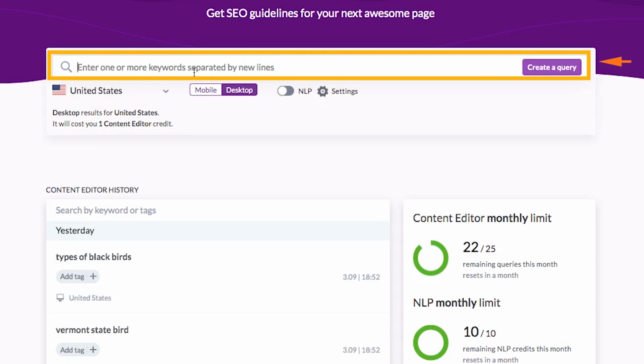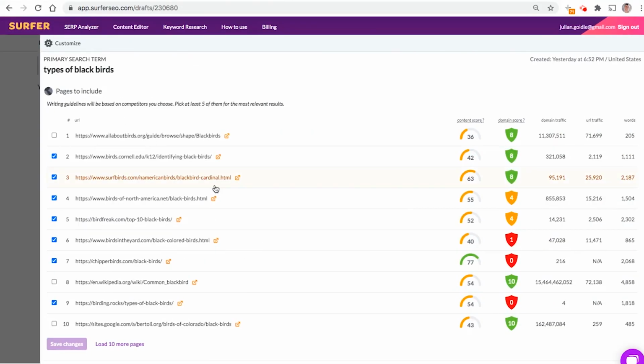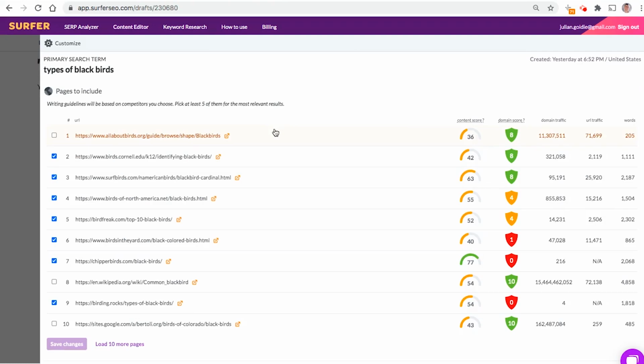So you simply type in your keyword here. So, moving on to our CBD example from before, you can type that in, create a query here, and that will create a blog outline for this specific keyword. Now, what this tool does is it looks at all the competitors already ranking for this particular keyword, and then it breaks down the specific type of content and the topics to produce for that particular blog. So it basically does all the hard work and all the research for you when you're producing a blog about this particular keyword.